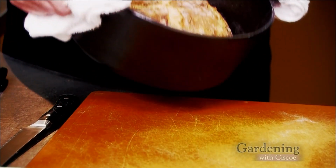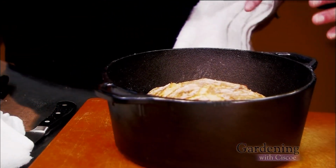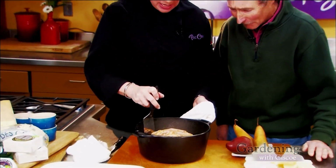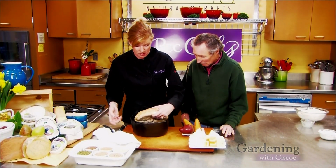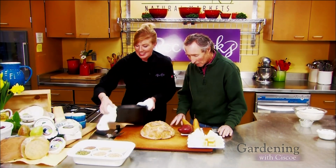Okay, my dear. Isn't that gorgeous? There is nothing better than the smell of fresh cooked bread. And so, like I said, I cooked this for 30 minutes with the lid on. See if I can get it out of there. It's a little warm. That's okay. Warm is good. Ooh, what a beauty. And then I took the lid off and let it cook a little bit longer.